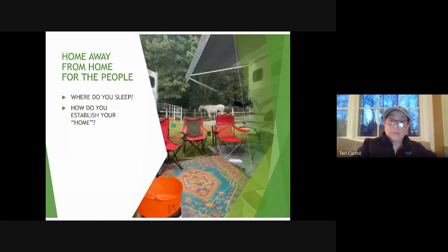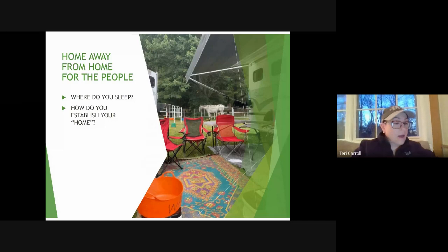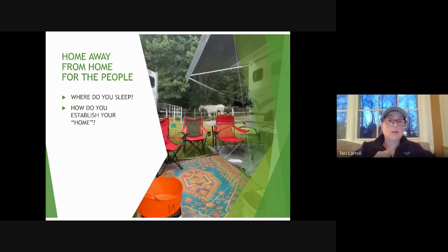All right, let's talk home away from home for the people, because we need to be happy and comfortable and safe too. You'll see in the background of this picture, there's some fencing options. But we've all done from soup to nuts on how we get ourselves together at a ride. You'll see people roll in the most luxurious trailers that look like they sleep 12 people, and you think the rock band is rolling in this fancy rig. Not everybody has that, and that's fine.